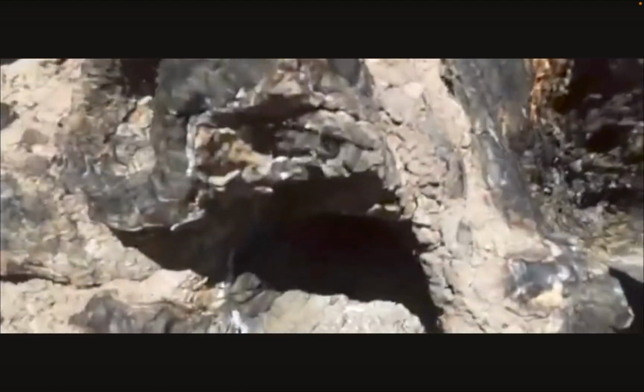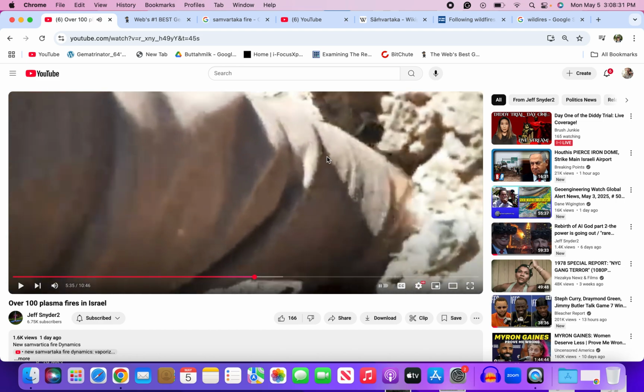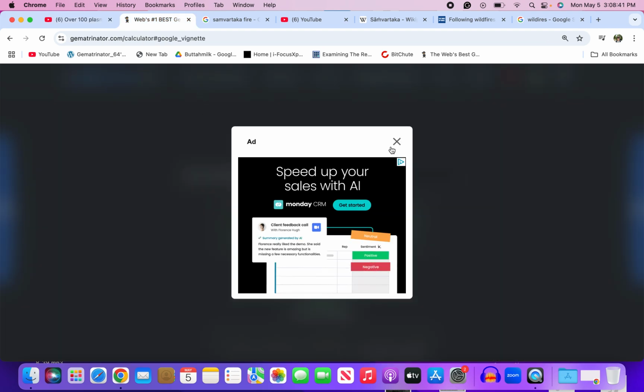And that's where the roots were on this one. I could stick my hand in clear up to my elbow. All right, that's crazy. The roots were disintegrated due to these quote-unquote fires. So I looked it up on the calculator because I got to do that.